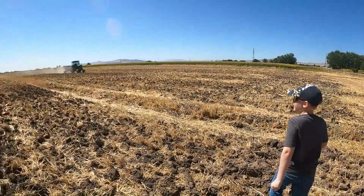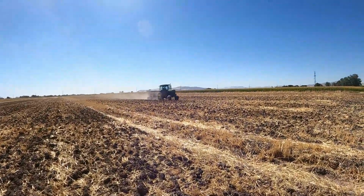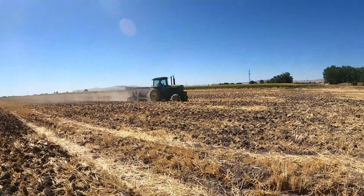mud in the ditch, but we're down here spreading fertilizer, and it's something we've never, to my knowledge, spread before. It's a fertilizer that's supposed to help the crop pull more of the nutrients out of the ground. I think they call it elemental sulfur. But he's got the 4455 hooked up to the cart, and they're spreading away.